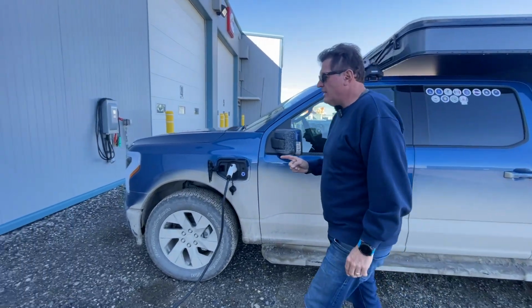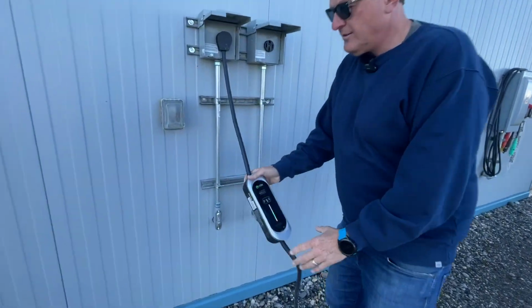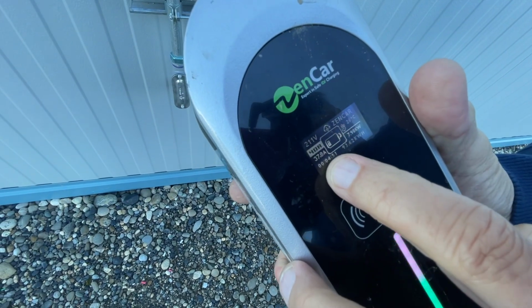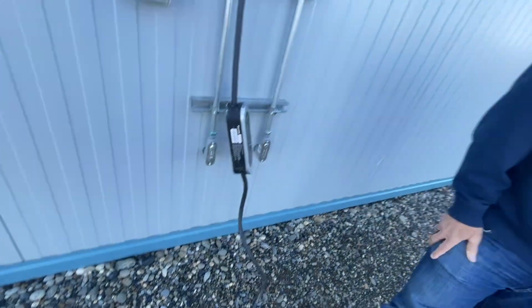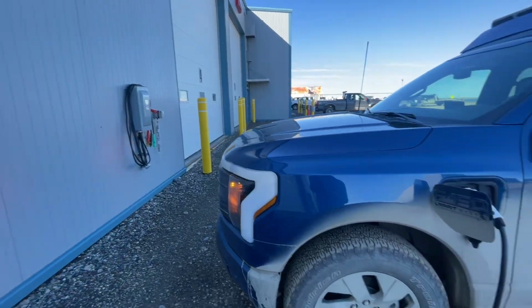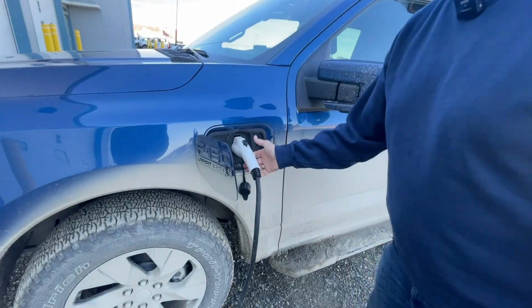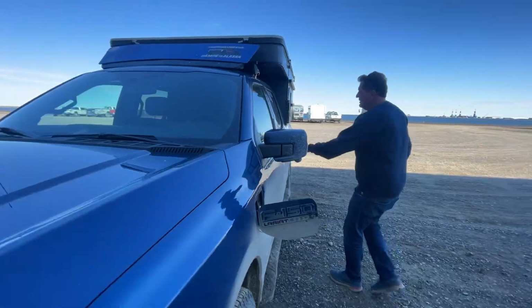But first and foremost, the way we were able to get the truck up here was we got ourselves this charger, and this is a 40 amp charger. Ford gives you a 30 amp. So right now we're charging at 37.8 amps at 7.97 kilowatts, which means that even at that more advanced rate of charge, it still takes about 4 hours to charge this truck. Let me show you. And that's a problem, because it means we spend a lot more time charging and a lot less time driving. Come on in the truck with me and let's see how much energy we've gotten.